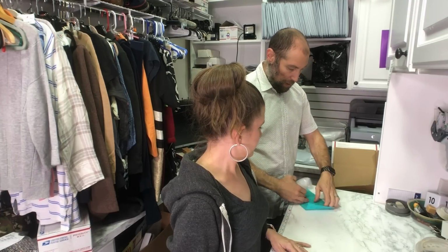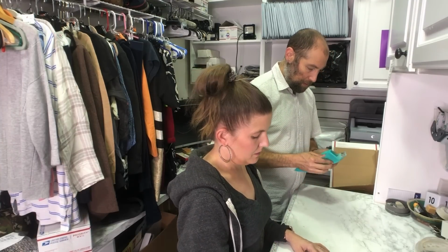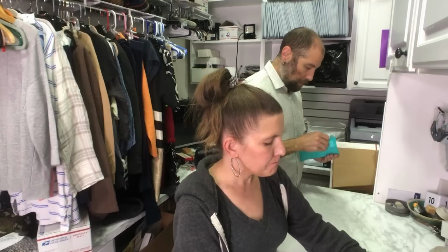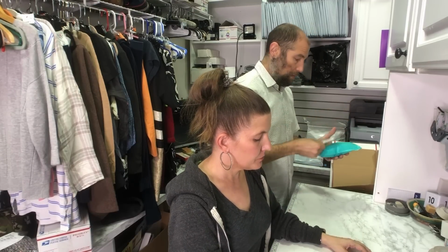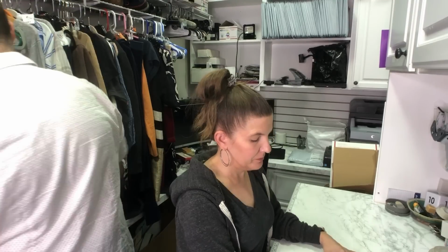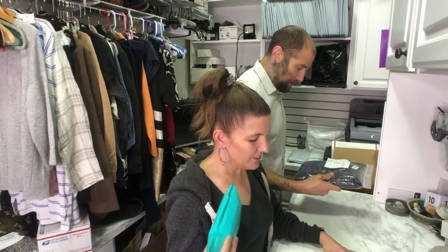In the little bubble mailer it goes. Bubbles on bubbles on bubbles. All the bubbles. There you go. One ounce. Levi's.